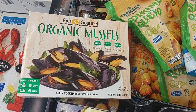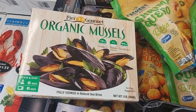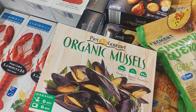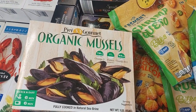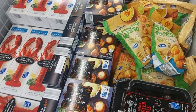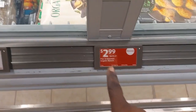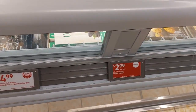I see these organic mussels, and looks like you get, I'm not sure how many you get in there, it's not telling me, but it's by Pier 33 Gourmet, and they are, hold on, there they are, $2.99, not a bad price.